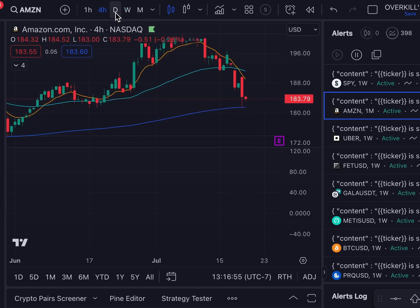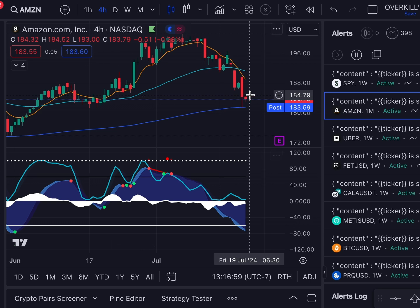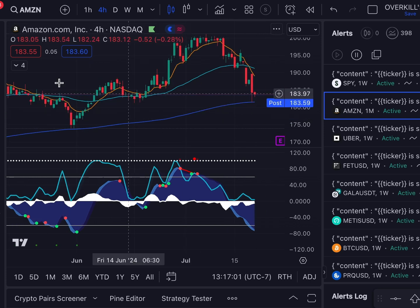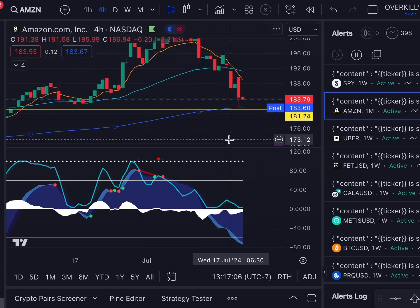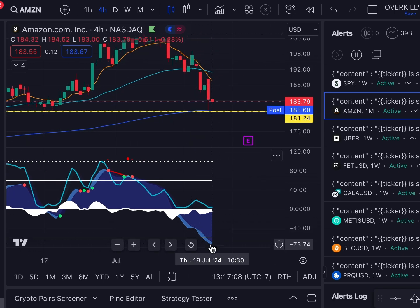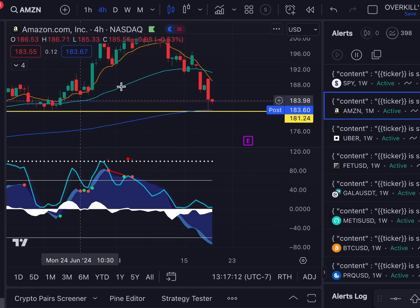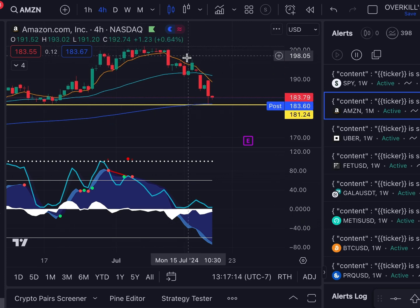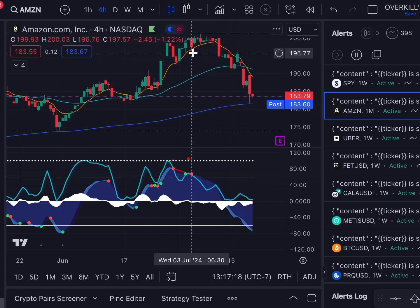I know a lot of people on the channel like to use the 4 hour chart, which is great. And Amazon's coming down here on the 4 hour, which just doesn't look too bad, bouncing on the 50. So this actually might be a trade opportunity for Amazon at 180, if you're playing a 4 hour. I just wait for the green dot confirmation. Look, this green dot came back here on the 24th. It ripped from 182 up to 200. Again, that's about a 10, 15% move.